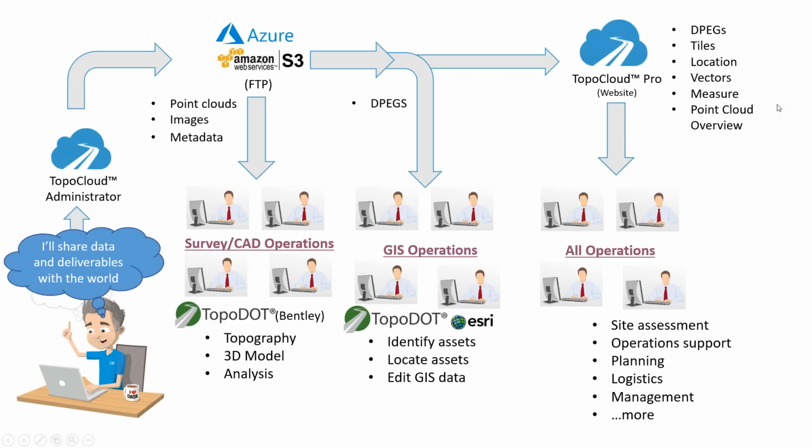across your operations and to your site assessment, your operations planning, your support, your logistics, management, whoever is interested in your corridor data. They will have access, through where it's stored, through the TopoCloud Pro website, basically all the information. Mally's going to show you a live demo of that.